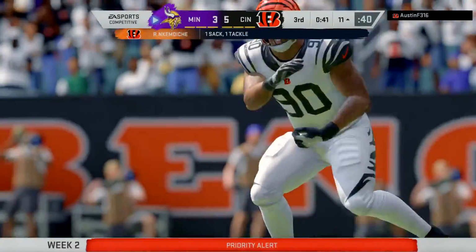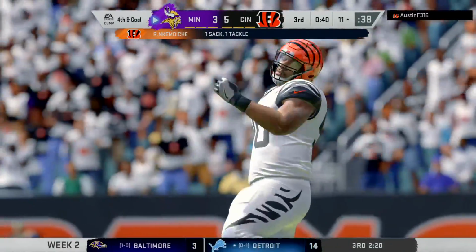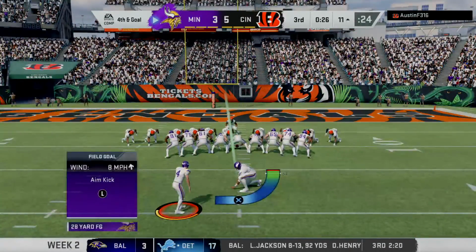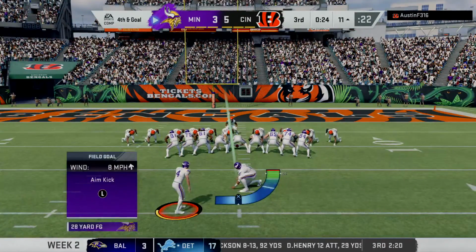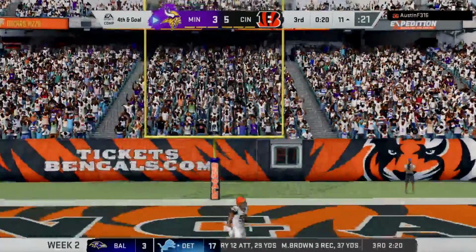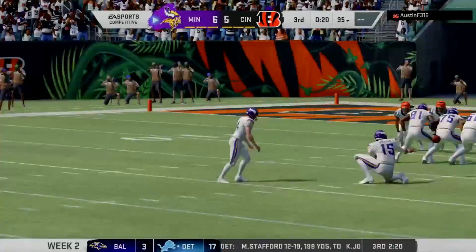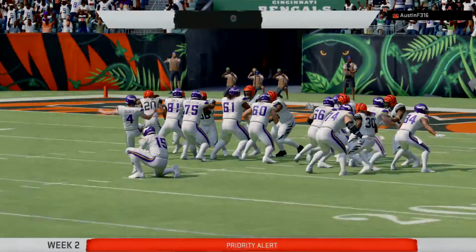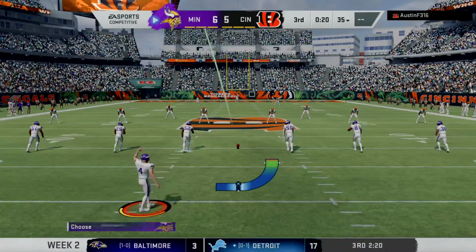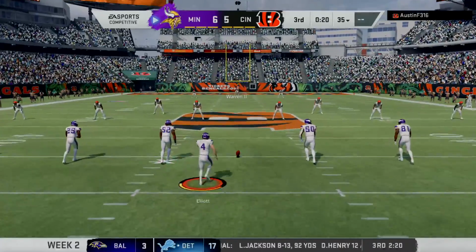Nowhere to escape, and he goes down. Robert Kimdichie in there to drop him for a 6-yard loss, and that will lead to 4th down. And the kick by Elliott is good. And with that, they move ahead by a point here in this 3rd quarter. So they get the field goal, but that was a 14-play drive to get 3.